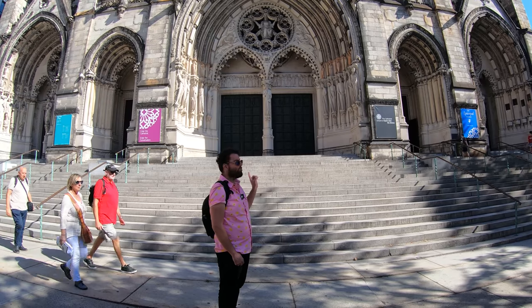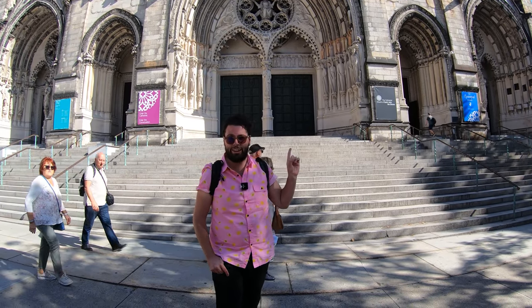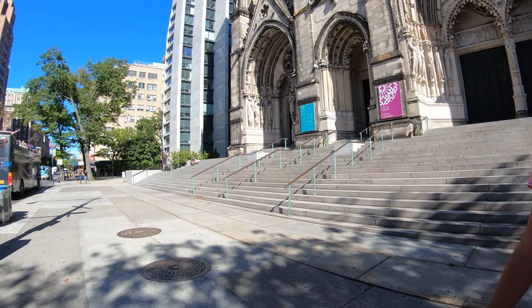What is this church? It's crazy looking, and we're going to find out all the strange wonders of Morningside Heights, which is a neighborhood that almost no one visits, especially if you're a tourist. So you can tell it's pretty empty up here. Absolutely.